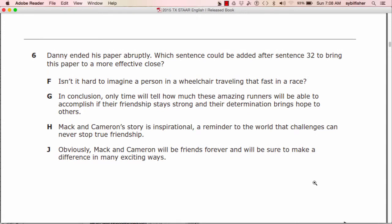Number 6. Danny ended his paper abruptly. Which sentence could be added after sentence 32 to bring this paper to a more effective close? F. Isn't it hard to imagine a person in a wheelchair traveling that fast in a race? G. In conclusion, only time will tell how much these amazing runners will be able to accomplish if their friendship stays strong and their determination brings hope to others. H. Mac and Cameron's story is inspirational, a reminder to the world that challenges can never stop true friendship. J. Obviously, Mac and Cameron will be friends forever and will be sure to make a difference in many exciting ways.